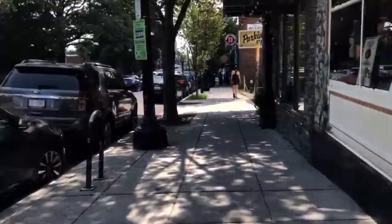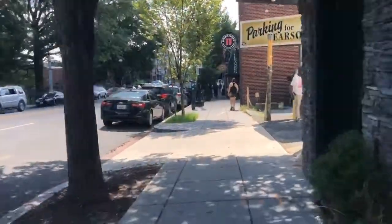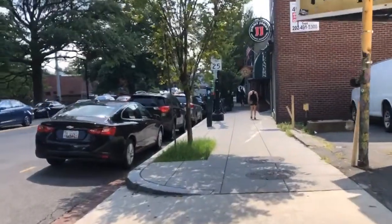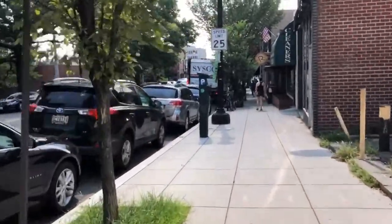If you guys remember my walks in Hong Kong, we would usually see 15 to 20 Teslas in 15 to 20 minutes. Here, maybe we'll see one or two. My mom drives a Buick Century, I think. My mom's a big Buick woman.